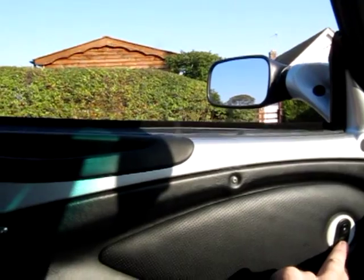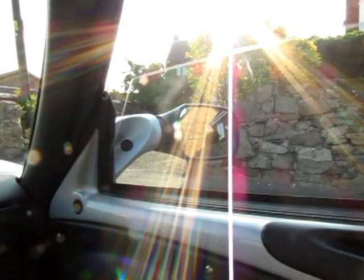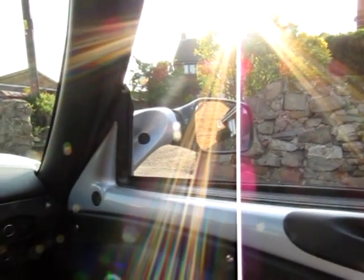Right, before we go on the test drive, I'll just show you the inside of the roof. Again, there's no rips or tears. You've got the two bars here which retain the shape. I'm going to show you as well. I'll just start it up. The electric windows work fine. That's the passenger one. There we go. And then the driver's one. So all the electrics work fine on this Elise.